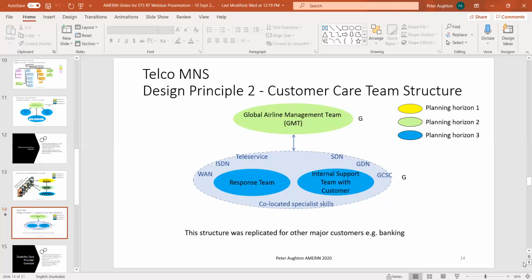And the airline company was so impressed with what that group could deliver that it won the Supplier of the Year award, beating big companies like Boeing and so forth.